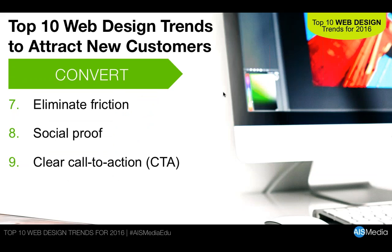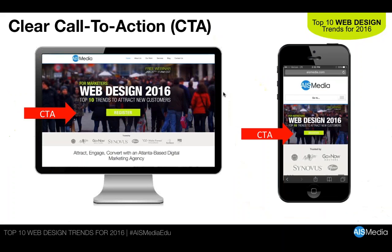Next, offer a very clear call to action. Don't make people think, right? It's terrible when we're confused about what a company wants us to do. And again, we'll use our webinar as an example. We wanted to make sure that it was very, very clear to people how to sign up, how to register, and what we want them to do. So we put the call to action right smack in the middle on the website, and we made sure that it appeared right on the screen on the mobile phone.